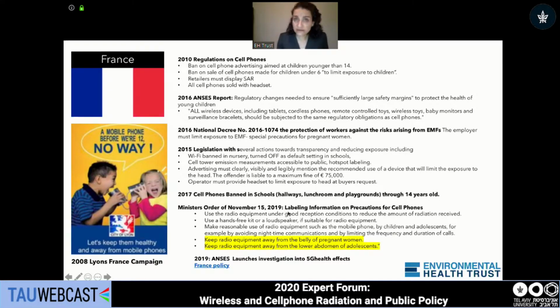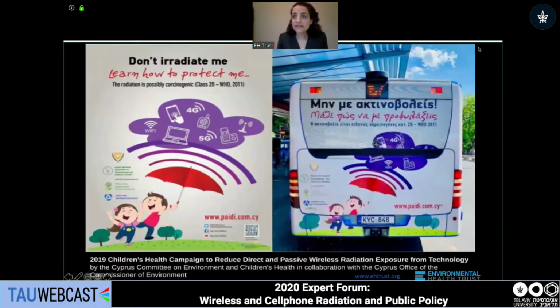And most recently, recommendations on labeling, which include, in addition to reducing exposure, keep away from the belly of pregnant women and keep away from the lower abdomen of adolescents. And now, of course, there is an investigation into the health effects of 5G, which is due in 2021. There's a preliminary report online.